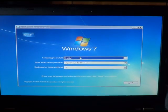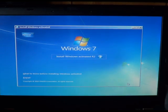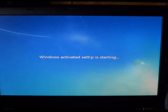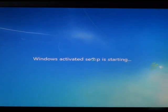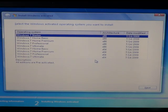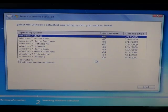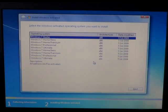Okay. Let's install English. Next. Install Windows Normal. Okay. Windows Regular Setup is starting. What about it? Since the setup is supposed to be 4x3, and the videos are 4x3, but if the camera records in widescreen, what if I just take the widescreen video from the camera and squish it down to 4x3 so that it looks normal?